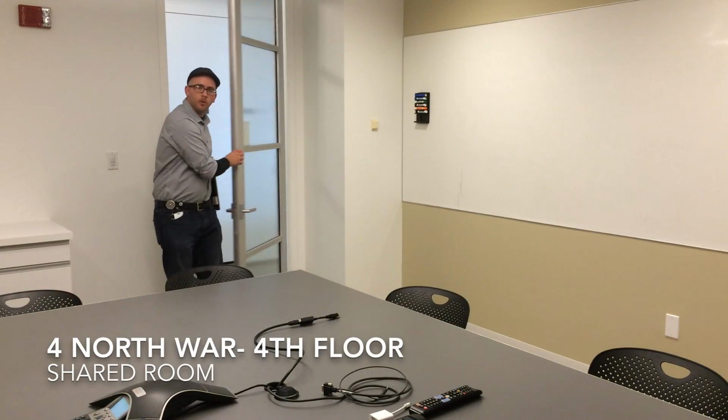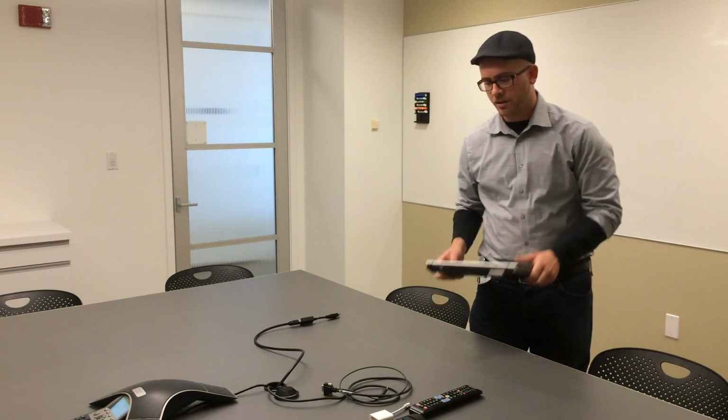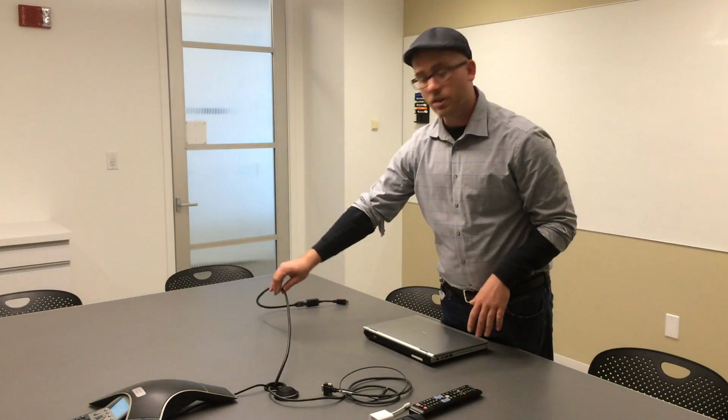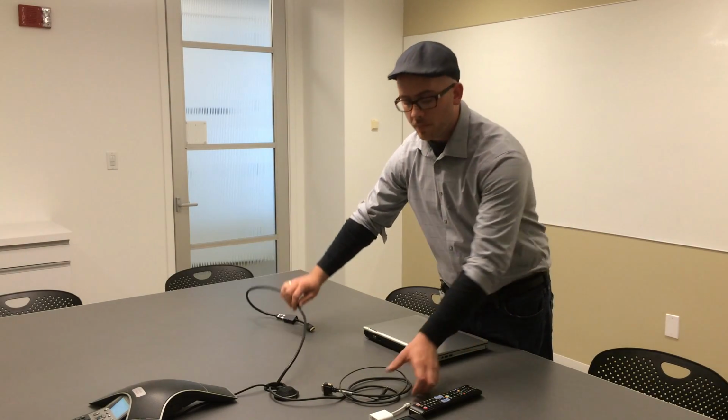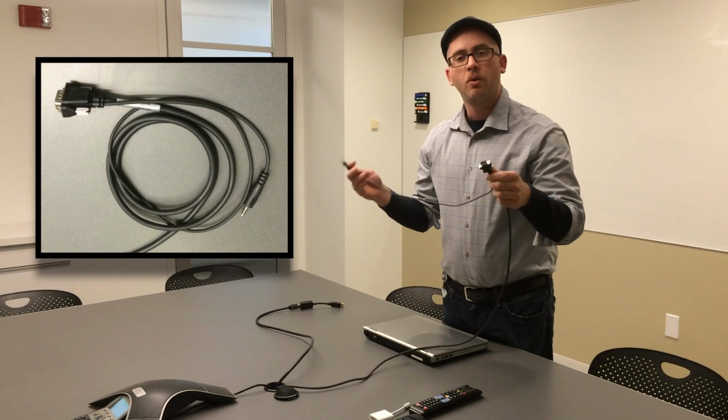As you enter a room, there are a lot of things on the table that might be slightly confusing. First of all, you have a cord that attaches directly to the TV. This is used for internal presentations and not the teleconferencing system. So this cord is not the one we're looking for. But this one is. It's a thinner VGA 12-pin D-shaped cord with an audio port connected to the head.